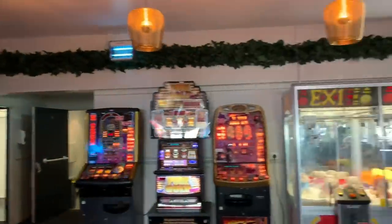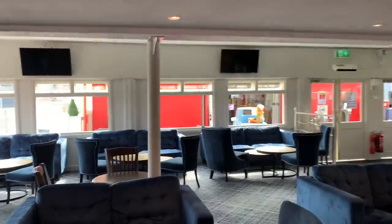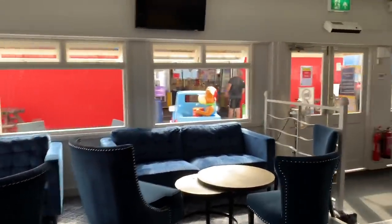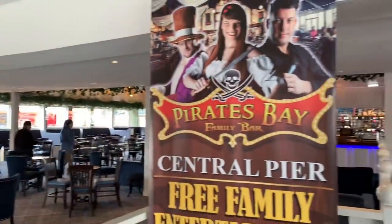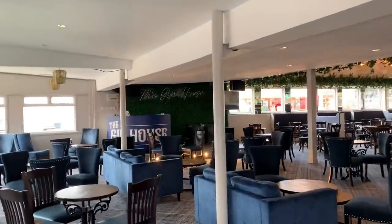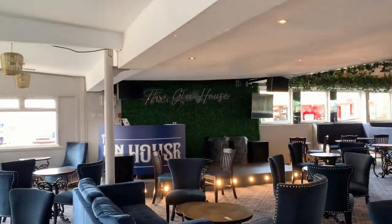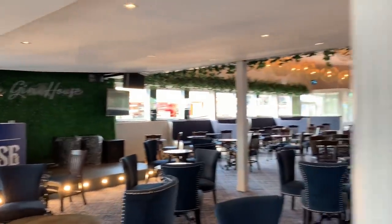That is really lovely. And then there's seating outside as well. So you've got your little tables, chairs, and whatnot. And there you go, there's your advert for Pirates Bay at Central Pier, where you can go for your family entertainment. And that's where the DJ plays music, and they have DJ music on most afternoons, and then bands at weekends.